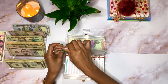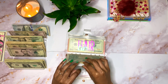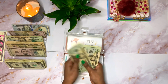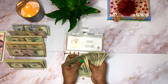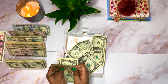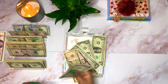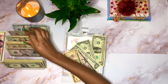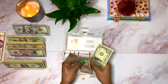Next up is my clothes and accessories. I think I might have like $61 in here. I don't know. I don't have a tracker. I need to get some. So in clothes and accessories, I have 20, 40, 50, 55, 60, 61, 2, 3, 4, 5, 6, 7, 8. So $68. So let's keep the 3 ones, the 5, the 10, and then get a 50. So 50, 60, 65, 6, 7, and 8.